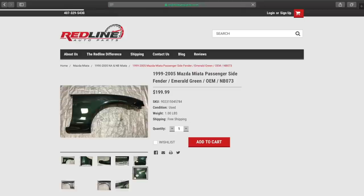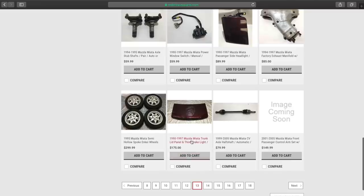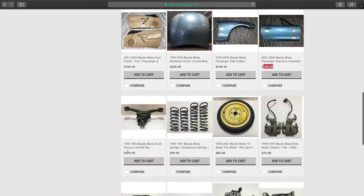The fenders are like $200 a piece, so we would have had one that I would have been able to resell. The deck lid for the trunk, $200 to $300, depending on where we looked. $200 a pop for the doors. Crazy, $200 a pop for the doors. Even the valve cover was asking $80.